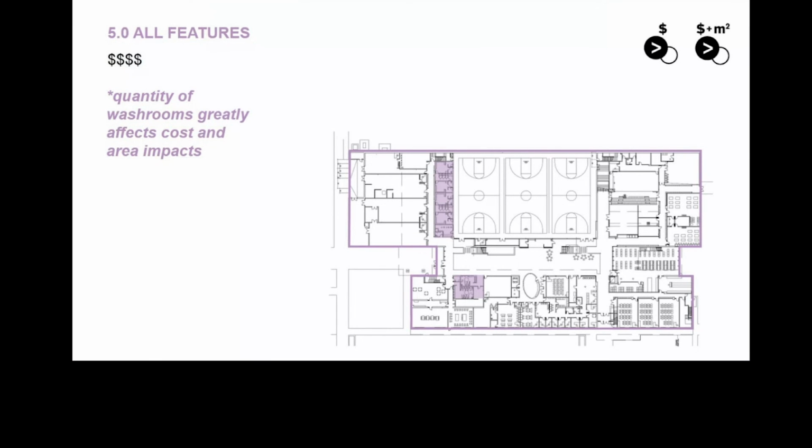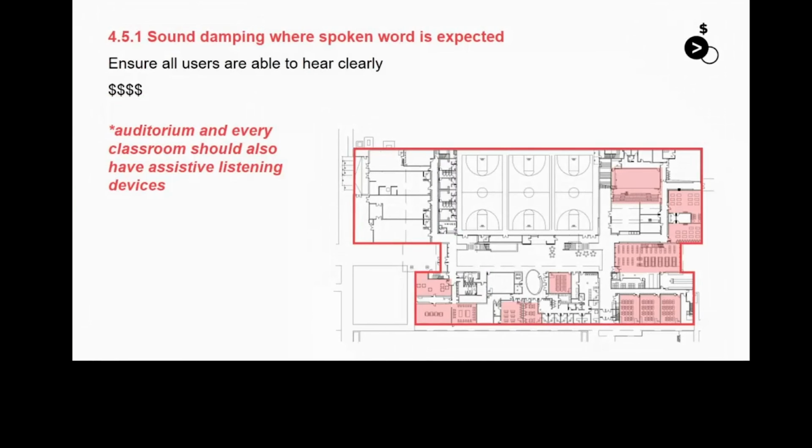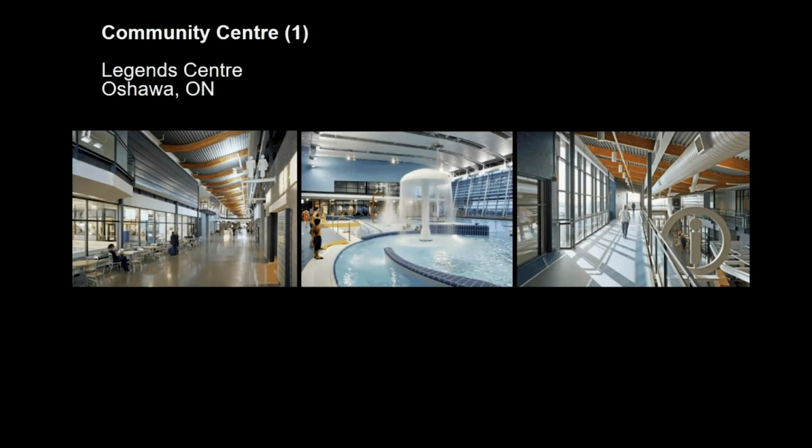Things like washrooms, because in schools there are so many different washrooms, and washrooms are such a critical aspect related to accessibility, and there's so many different features. So we saw a significant cost increase related to washrooms. Also acoustics in spaces, because for Hansen 4.5.1 sound dampening where spoken word is expected. So adding acoustics to spaces, we saw a significant cost increase in the school typology.